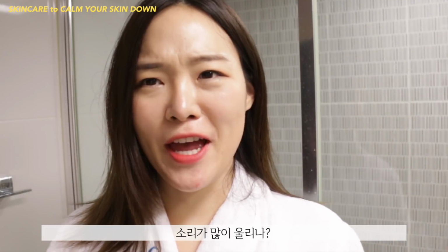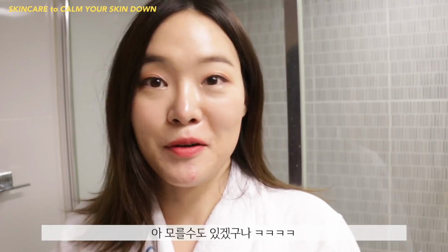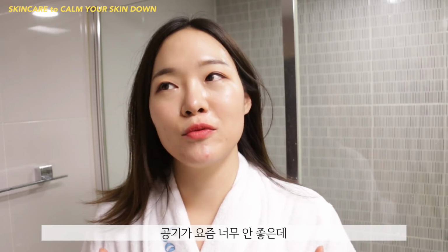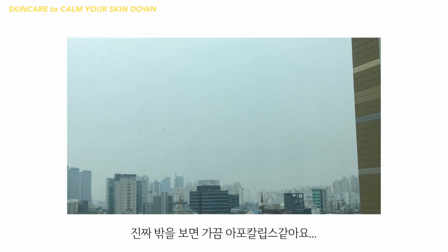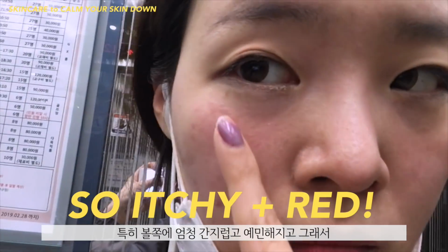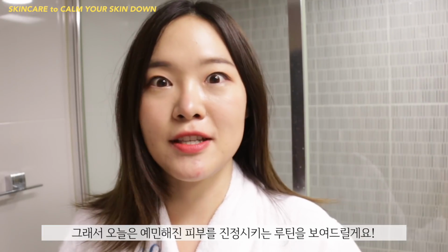Man, I hope it doesn't echo that badly, but I am indeed in my bathroom. As you guys know, or as you guys don't know, the microdust is getting so bad here in Seoul, and the air pollution is getting really bad. It almost looks like Armageddon outside. That's why I haven't left the house in like a week. Microdust has been affecting my skin. My skin is feeling itchy, it's irritated. So I thought today I would share my routine and how I deal with the situation.